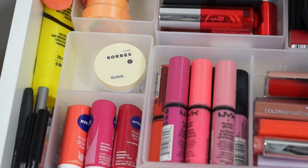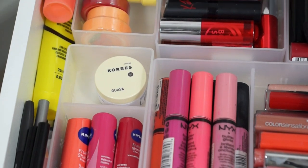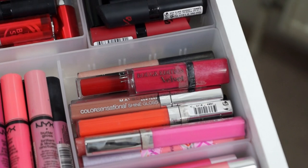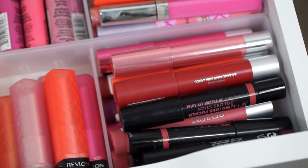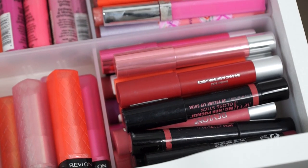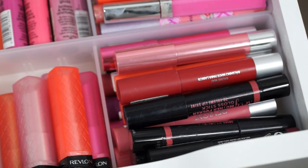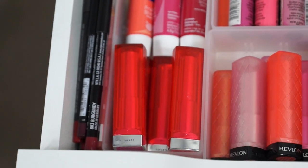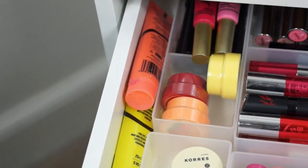Going down, I've just got a Carez lip butter, and then next to them, I've got the Nivea Fruity lip balms. Then I just have some NYX lip glosses and some other random lip glosses in there. Then at the front, I've got more chubby stick kind of products. So I've got the Revlon lip balms and I've got the Soap and Glory Sexy Mother Pucker lip balms, which are gorgeous. Then I've just got some Revlon lip butters, some Maybelline Colour Sensational Vivid lipsticks, and in the corner down there, I just keep lip liners and a couple of the Paw Paw lip balms.